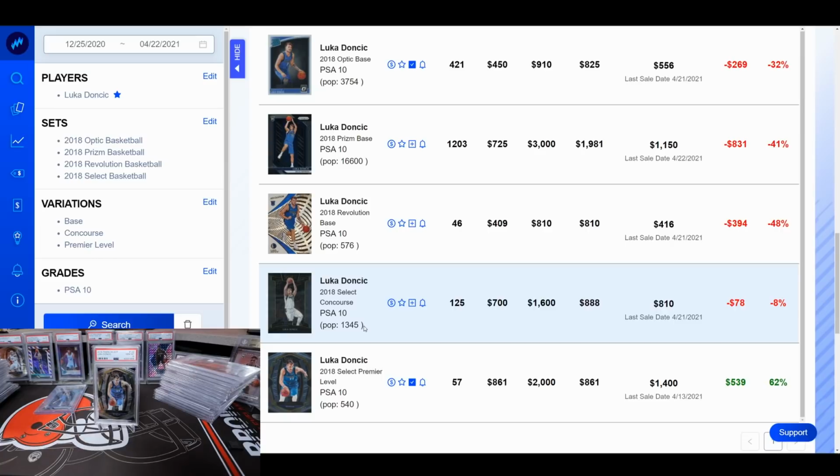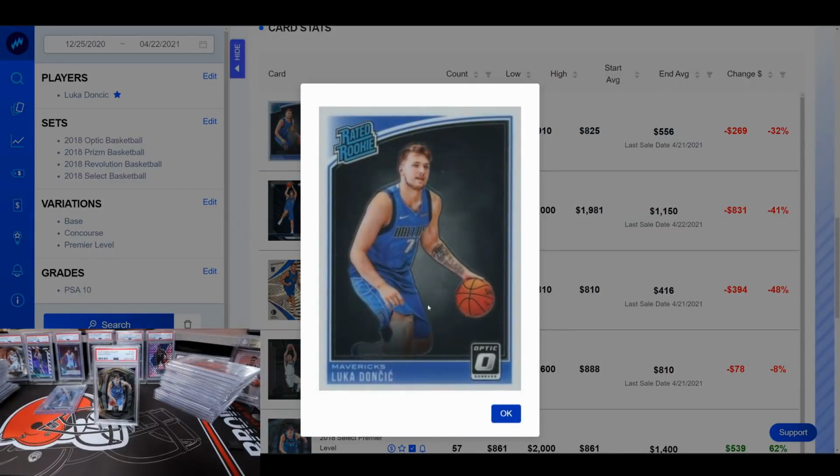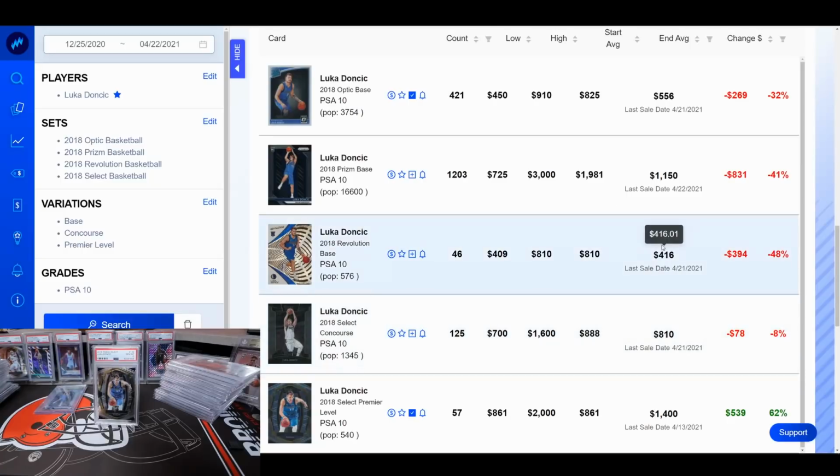In my opinion, the most underrated card in the market is his Optic Base. I adore this card. I think it looks super clean, has the rated rookie logo on it. They're kind of tough grades with the optic surface issues plus centering. For what this thing is going for these days, if you're in for Luka long term, there's only 3,700 of these. So let's say it gets above 4,000, maybe even 5,000. That's not a ton. It's a lot better than this thing getting the 16 or 17K.